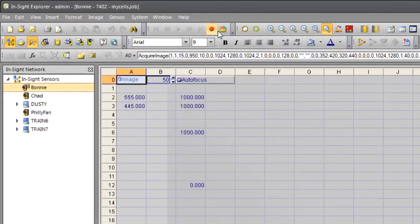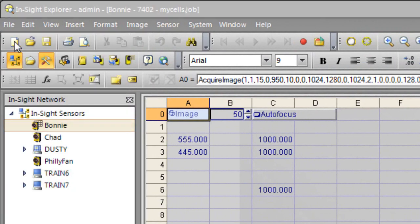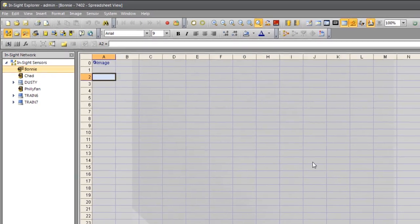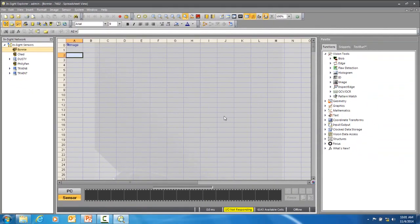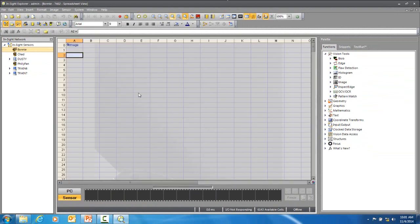And so now what I can also do right here is get a new image or a new job. I can either go underneath File, New Job, or just hit the little New Job icon, and it cleans things up. Now notice my image. I'm not worried about my image behind it right now. I don't care what's behind it, and I have no idea what it is, in fact. Once again, I'm not worried about the image. All I'm worried about is that I have a fresh, new spreadsheet and that I'm connected to my camera. That's where I want you to be at the end of this section.